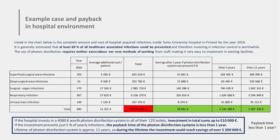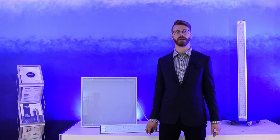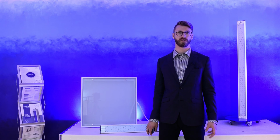And generally, more than half of all healthcare-associated infections are estimated that they could be prevented. So if we calculate that this hospital would install our system into all of their toilets, 125 toilets to cover all of the hospital area, with a 4,000 euro investment, it would lead into €500,000 investment. So by just preventing 5% of their total of 10 million euros spent in these infections every year, we would generate a payback time of less than 1 year. Because 5% of the 10 million euro cost in the infection prevention, it's already more than 500,000 euros.